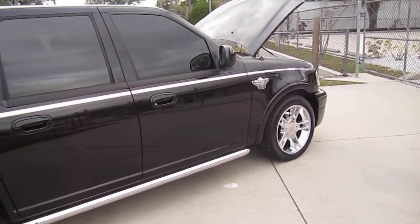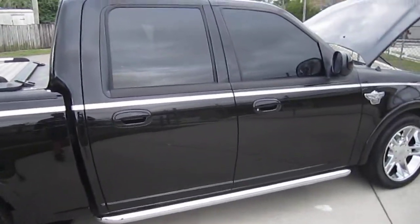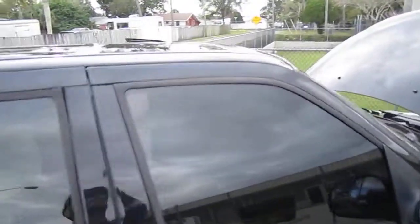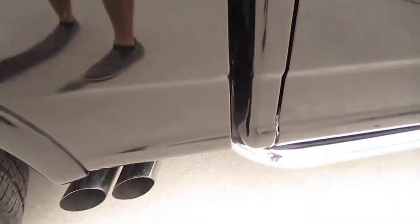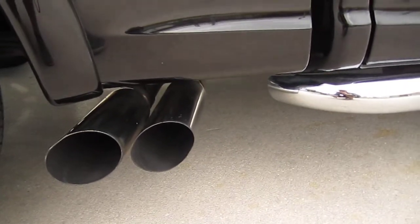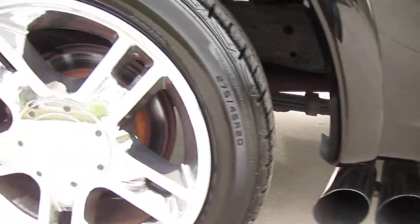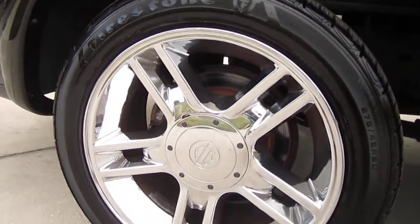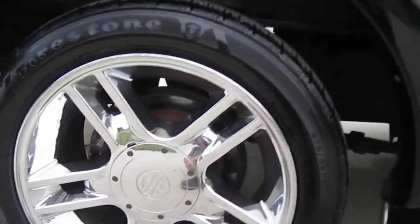No dings, dents, scratches along this side of the vehicle. Comes with a sunroof. And then it also has these upgraded aftermarket side pipes here. That was how it came from the factory with the side pipes, but the upgrade is in the exhaust. So as you can see, it has the nice Firestone Destination LE2s. So a great tire there.